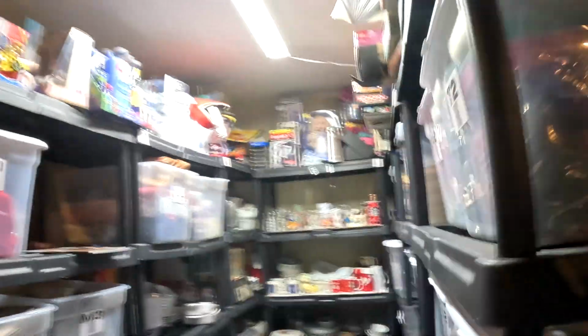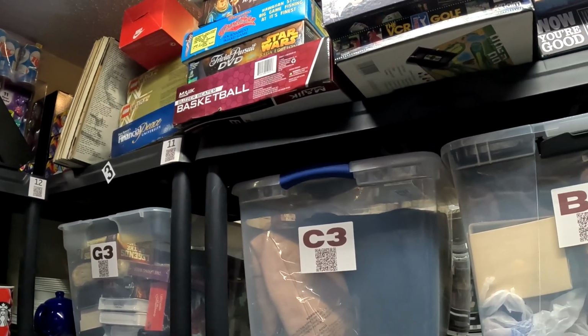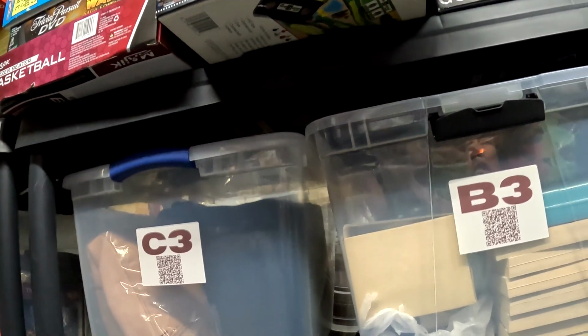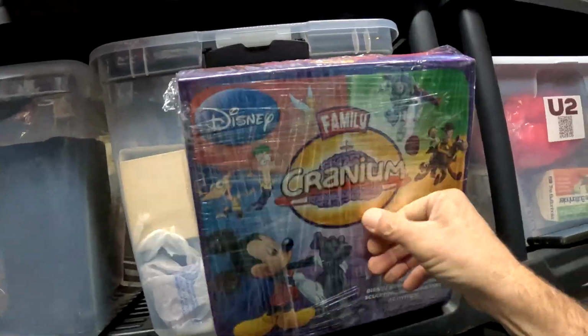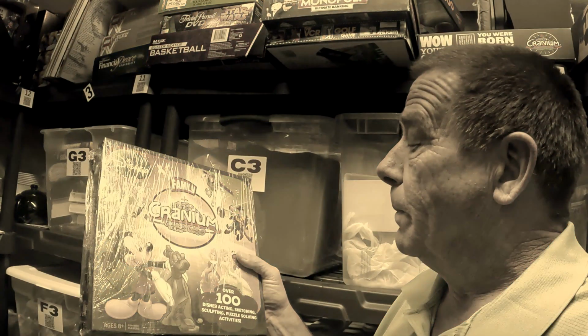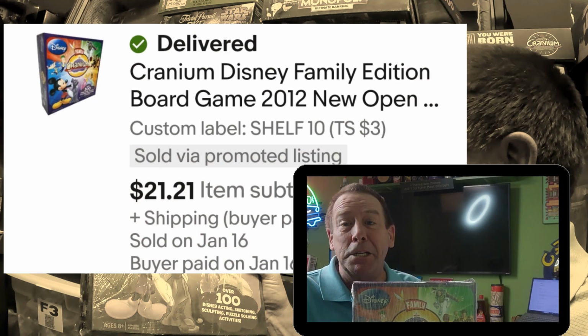Okay, two more things going out. We have a board game. This is on shelf 10, so it's going to be right over here on the other side. I think it's this one. Yes, it's this one right here. Paid $3 for this at my local thrift store. This was brand new. This sold for $21.21, and the buyer is paying $12.85 in shipping.